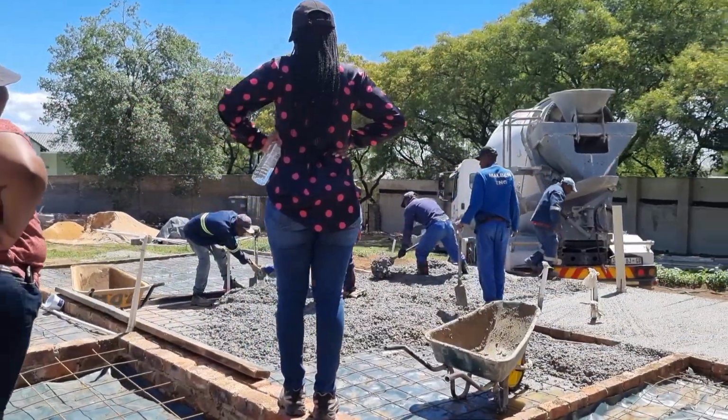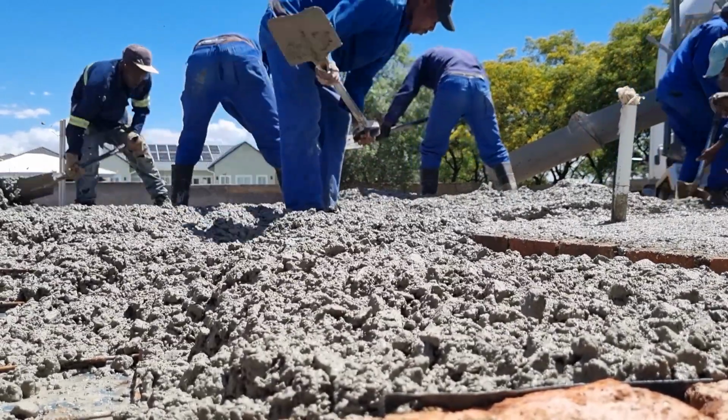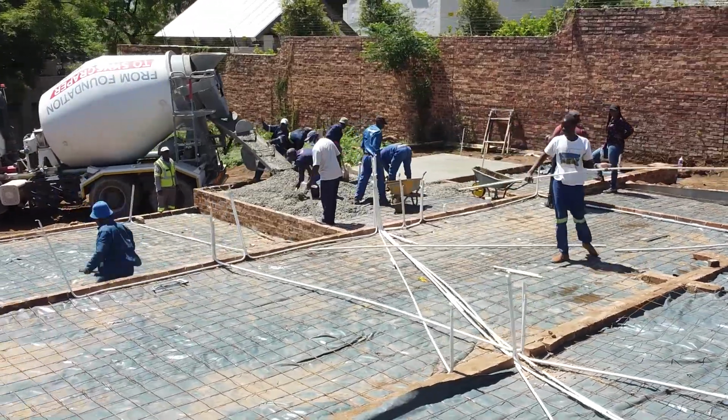So this is excellent. The guys have gotten there pretty quickly, and I'm really excited. I'm really proud of them. I can't wait to see how quickly they get to first floor level.